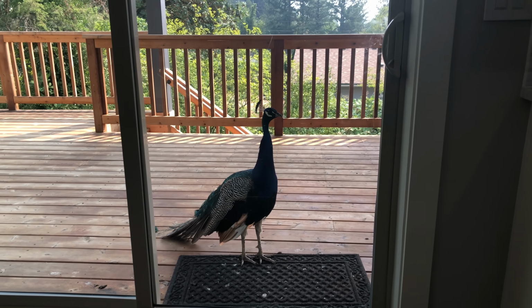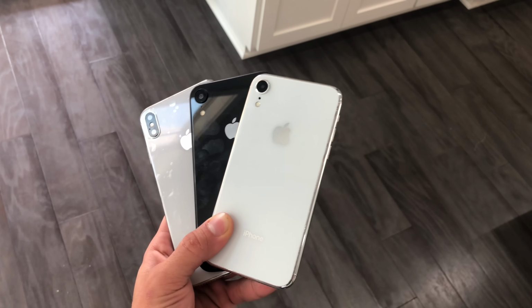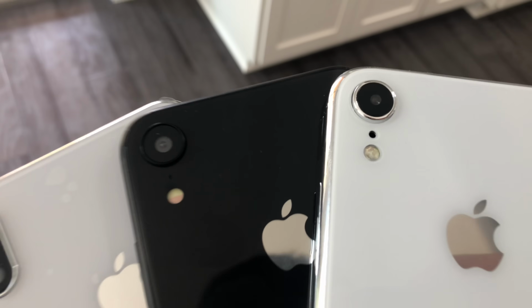Even he wants in on the iPhone leaks. I don't know what he's been up to, but he stops by and says hello once in a while. So I got a new color here, the space gray on the 6.1 with even more detail. The lens looks a little different.